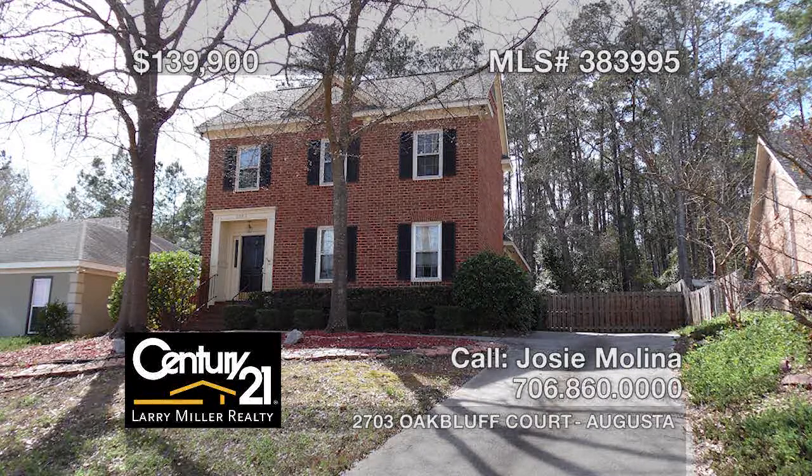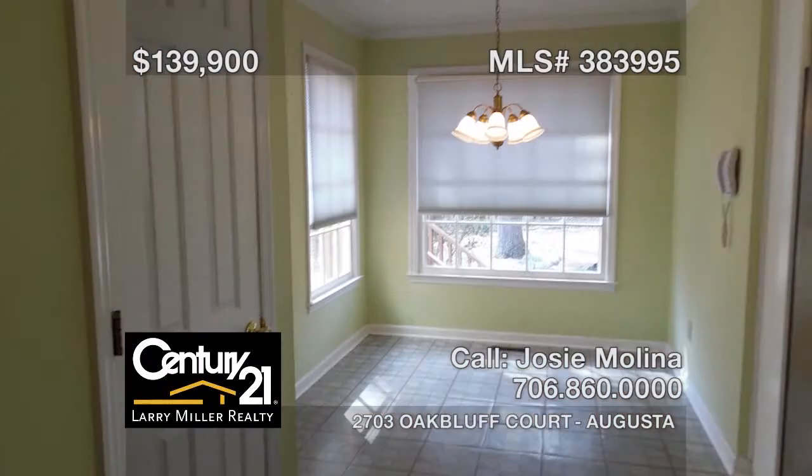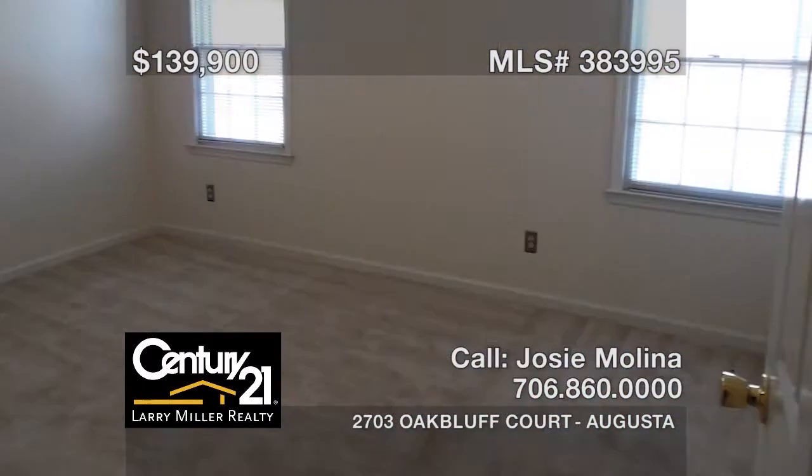This charming all-brick, 2-story, 3-bedroom, 2.5-bath home in a cul-de-sac features a spacious great room and formal dining room, perfect for family gatherings, and a kitchen that opens to both the formal dining room and the breakfast nook. The house is freshly painted and has new carpets throughout.